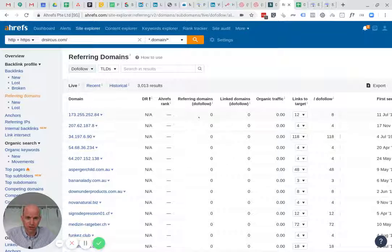Most often it means, as you can see here, that there is literally no organic traffic to this domain and there is no one linking to this domain. So most likely it's a spammy domain.